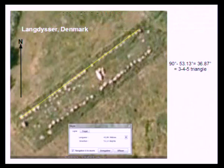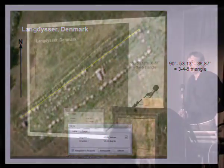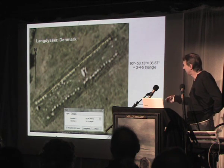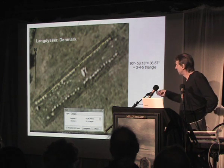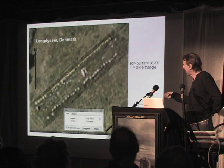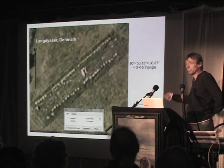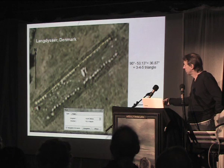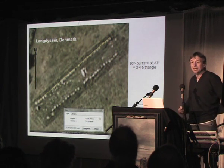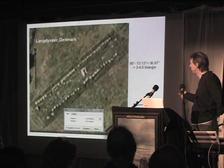45-degree angle. Just to finish, a little trip to Denmark. I'd like to thank Richard Heath for telling me about this site. This site is in Langdisse in Denmark, and what I discovered was that the angle of the side of this is a sort of stone enclosure, and the side angle here, as you can see, 53.13 degrees again, is the exact angle of a 3-4-5 triangle.